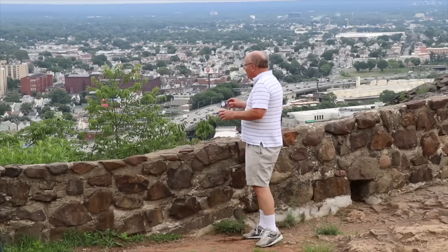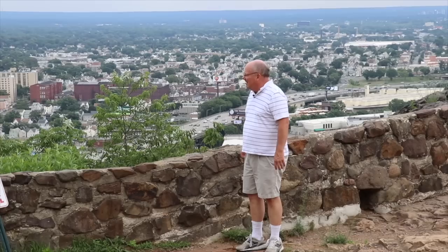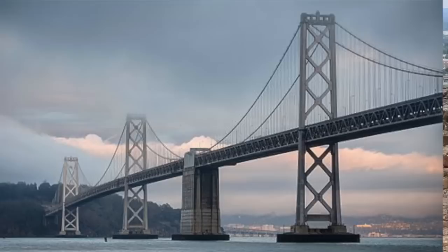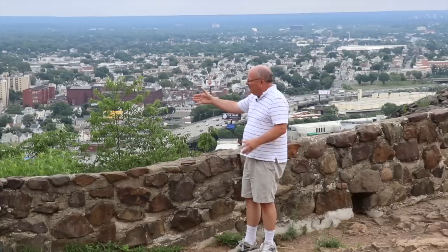Now, in the distance here, you can see Route 80, which is the main highway in northern New Jersey, runs from just west of the George Washington Bridge all the way to the Oakland Bay Bridge in San Francisco. From here below us is Route 19. And you're wondering, what am I getting into talking about highways for?